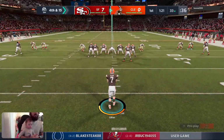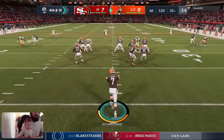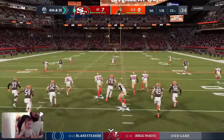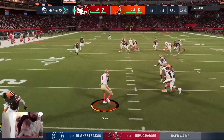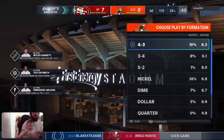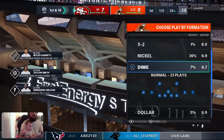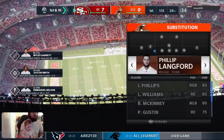And it's one of the goals of the game. They've got to be effective on passing downs. It's one of the few things defenses chart. How did we do on 3rd down? That's a nice start for them in this one. Nice punt, but good work on the return to get back 11 yards. And the Niners will go on offense. 1st and 10.